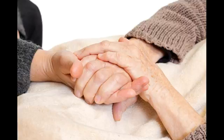Lifestyle and home remedies. If you've received a diagnosis of Parkinson's disease, you'll need to work closely with your doctor to find a treatment plan that offers you the greatest relief from symptoms with the fewest side effects. Certain lifestyle changes may also help make living with Parkinson's disease easier.